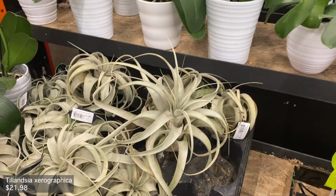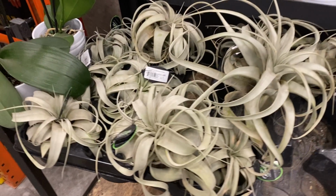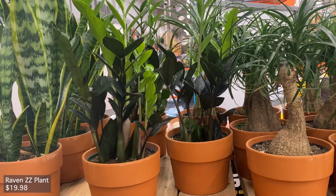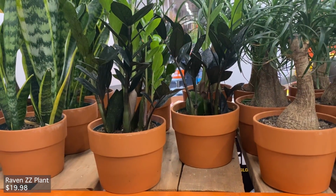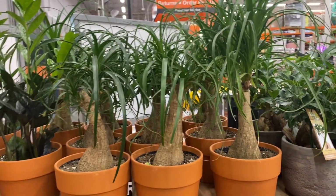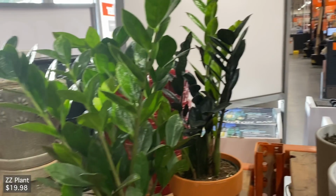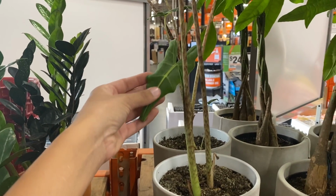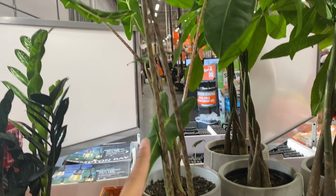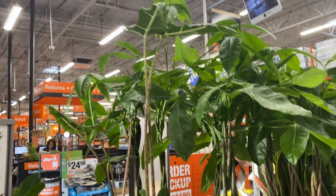And they also have Xerographicas, which are only $21.98. That is a very good price. Usually these are more around $30. And finally, we have some more Raven ZZs, which are only $20, and they come in a terracotta pot. All of these are pretty good. There's even regular ZZ plant. I mean, not regular ZZ plant. And there's also this Alocasia, which I'm not sure what it is, but it does have a cool stem, and it is $16.98. It's very tall.